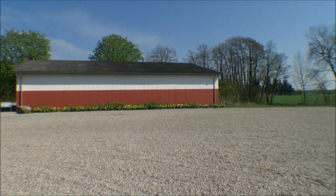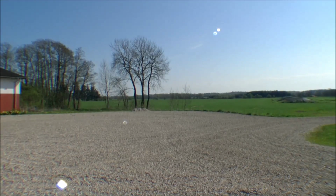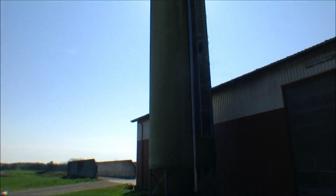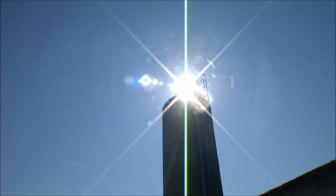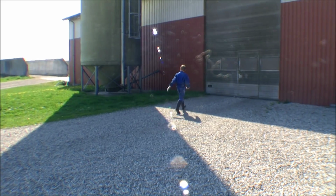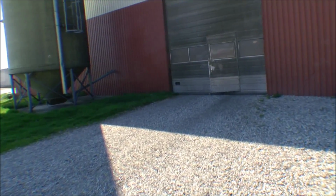And now we are visiting another farm, and it's not very far away. It's about 1 kilometer. Oh yeah, this is a shot that I made of this corn silo, and I just moved a step back to have the sun come over the silo. And this is the kid from this farm. We think he's about 10 years old, and he was helping his dad on the farm.